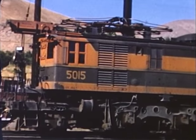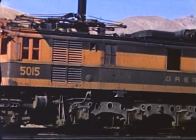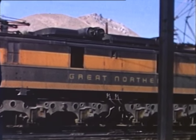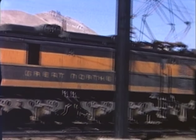The 5015 is a Y1 class electric and is rated at 3,000 horsepower. There are a total of 8 locomotives in this class and are categorized as having 2 3-axle powered trucks.